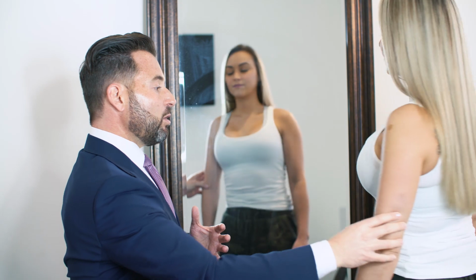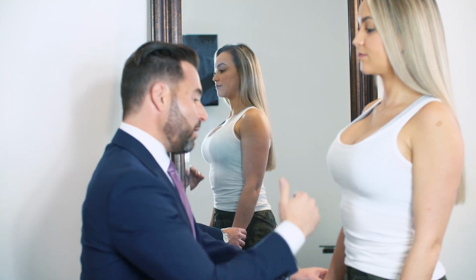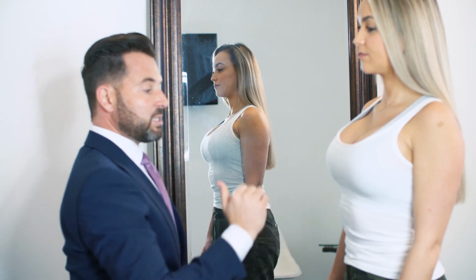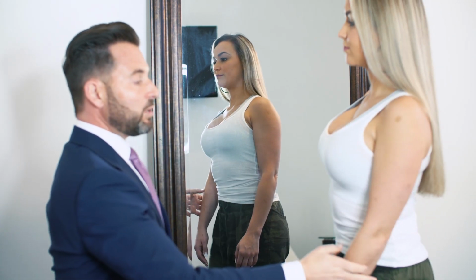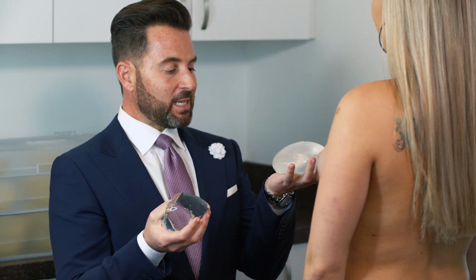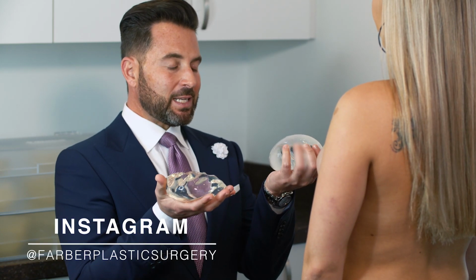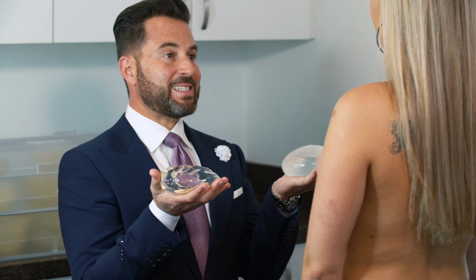And if you look, when she faces the side, you can also see the contour from the chest all the way into the breast. And that's what women really want to see, is how they're going to look with the breast implants. So one of the questions that patients often ask is saline versus silicone. Silicone looks more natural, it feels more natural, and saline, while it gives a very good aesthetic to the breast, really doesn't look and feel as natural.